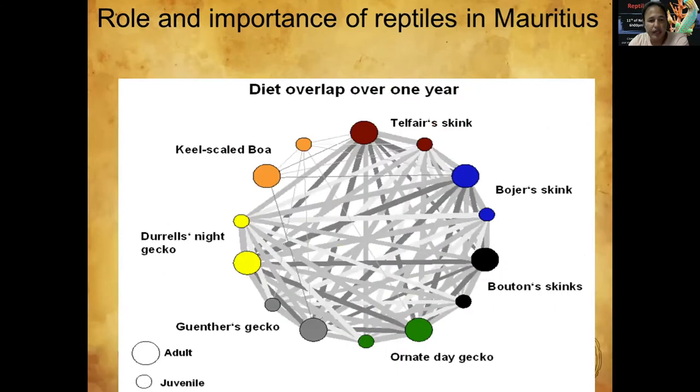And here's more interaction of the diet overlap. Again, the darker the line, the stronger the interaction. So we can see, for example, the Bojo skink, so that's adult and juvenile, and you can see again that it's really interlinked. So that is to illustrate that the reptiles play a really big role in the food web on Round Island. And without that amount of reptiles there, you would not have this strong food web at such levels.